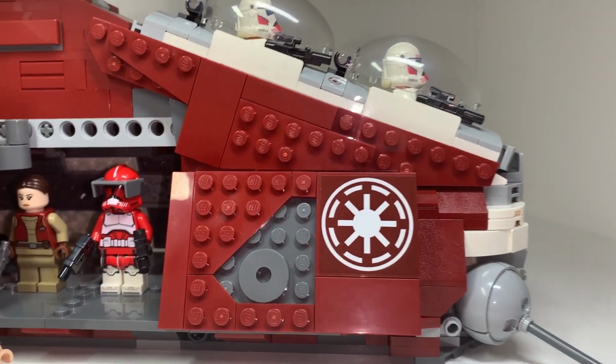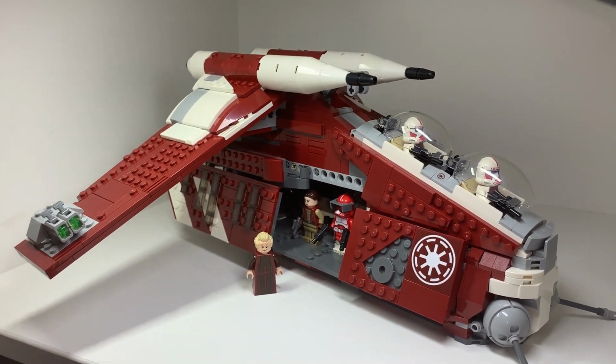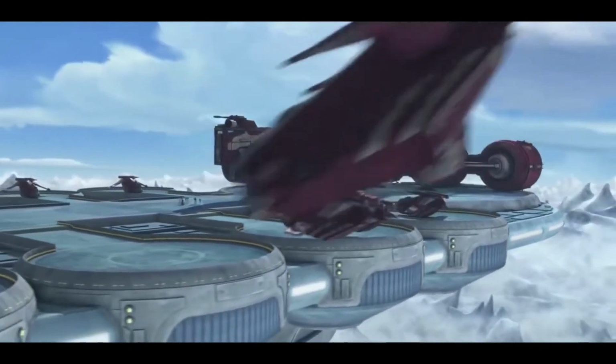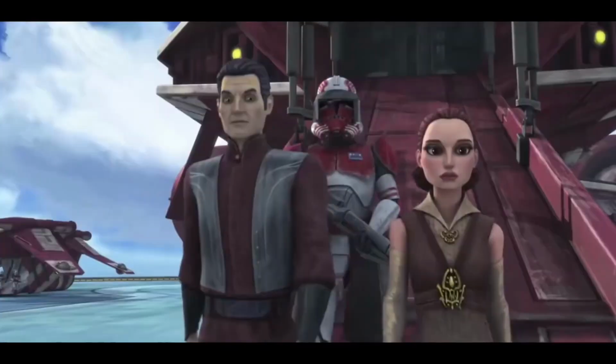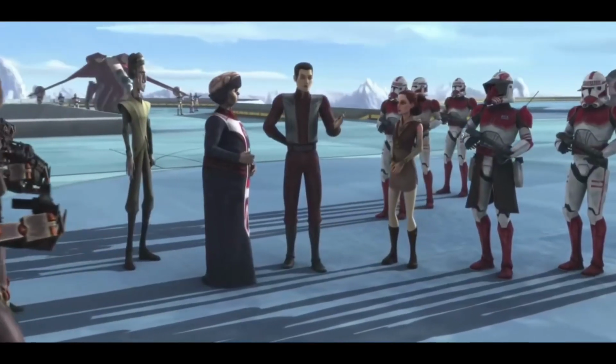Let's talk about the concept and the idea behind this and the accuracy before we actually get into the review. So this set is actually based directly off of a Clone Wars episode, meaning it's a new canon thing. Crisis at the Heart from Season 6, Episode 7. At the beginning of the episode, Padmé arrives on Scipio with a man named Clovis to help install him as the new leader of the Galactic Banking Clan.